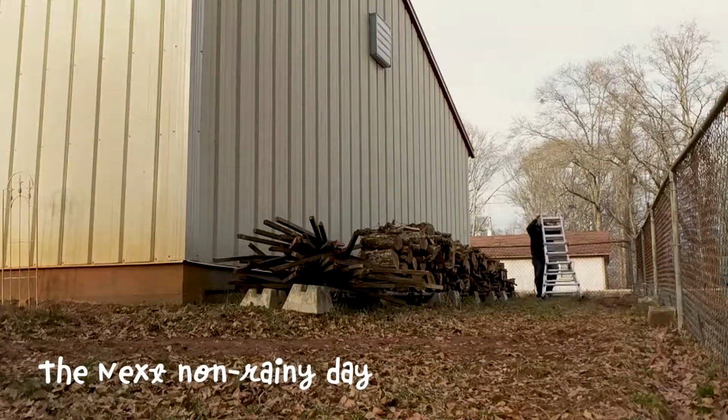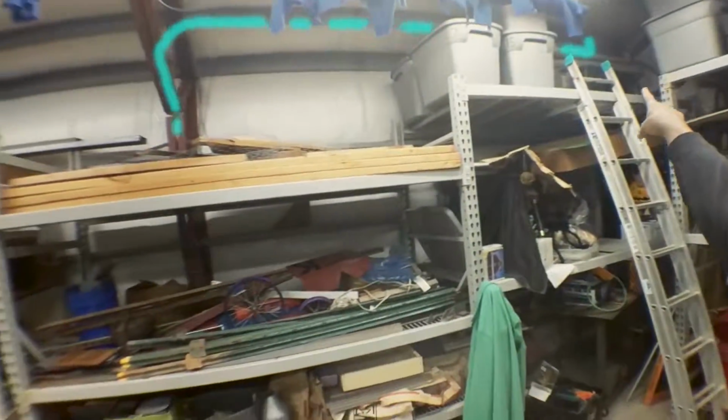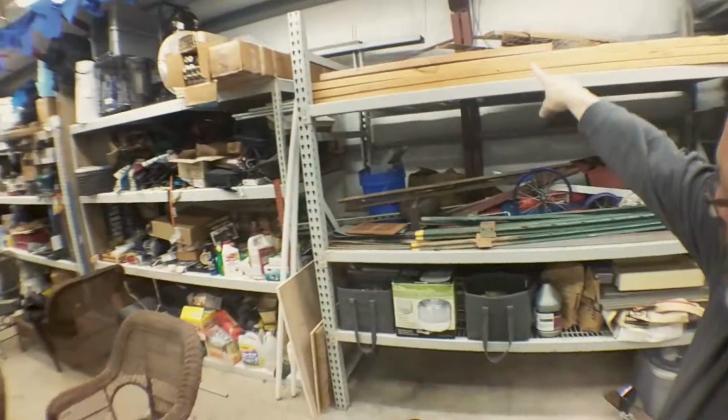I think I have found my culprit bolt. Bolt's tightened, fingers crossed. The leak, the former leak that started up there, came all the way over, came all the way down, is no more. That feels good to finally get the leak.